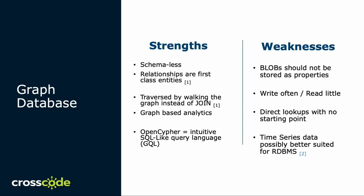Thank you, John. So what are the strengths and weaknesses of graph-based databases? The rest of this talk comes from a lens, not of graph-based database experts, but of developers who were previously using RDBMS systems and did research and prototypes to determine what was the best solution for our current needs. And we're hoping to share what we came across with you, the audience, and hopefully it is useful to you.